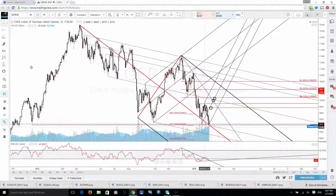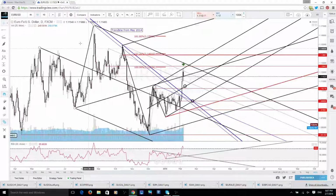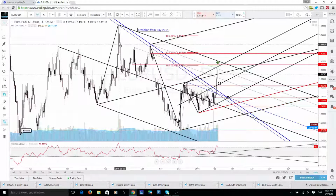It's something that I think it's going to be attracted to before probably down again. And if we talk about the DAX, we have to talk about the euro dollar. Same thing. If the DAX is going to go higher, euro dollar is going to go lower.